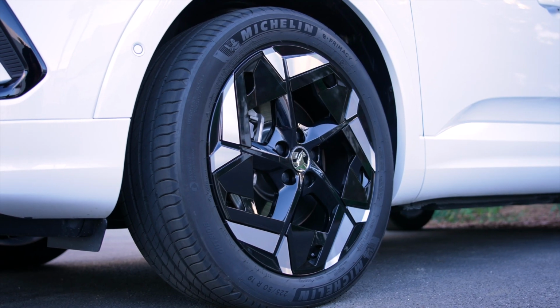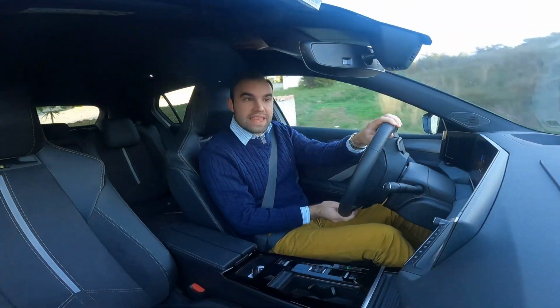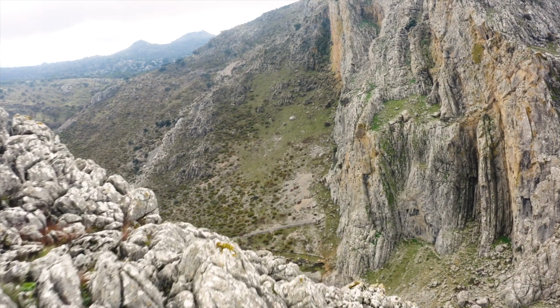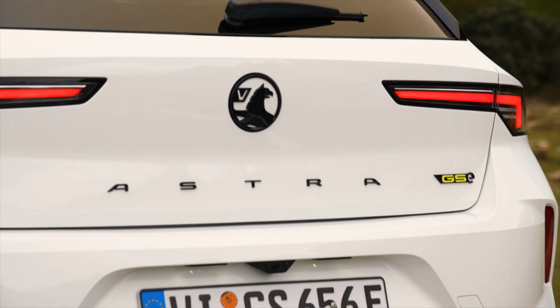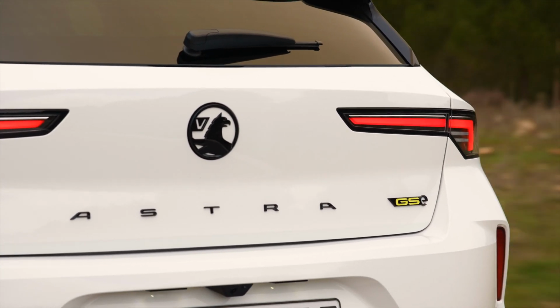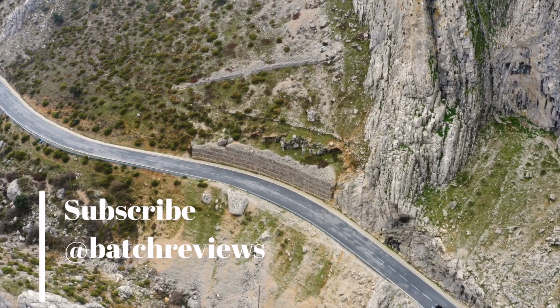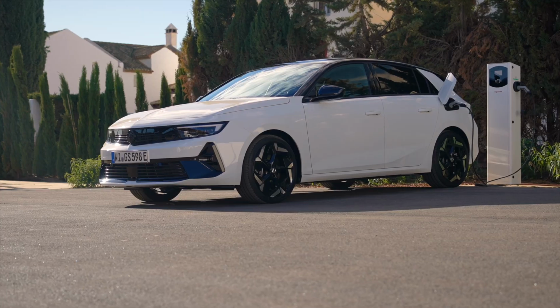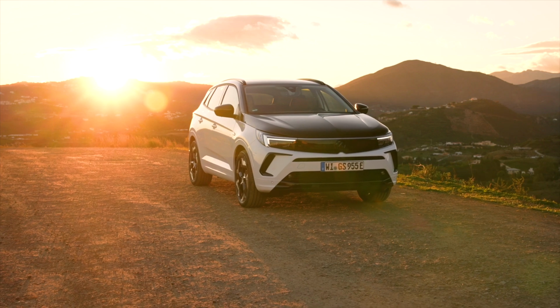But the days of hot Vauxhalls may well be back, because this is the Astra GSe. But before you get too excited, Vauxhall is adamant GSe is not a replacement for GSI and VXR. It's supposed to be a contemporary take on sustainable performance, apparently. GSe is a new subdivision, and it launches on the Astra hatchback, the Astra Sports Tourer and the Grandland SUV, which gets 300 brake horsepower.